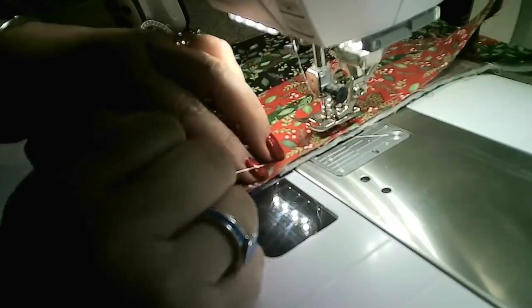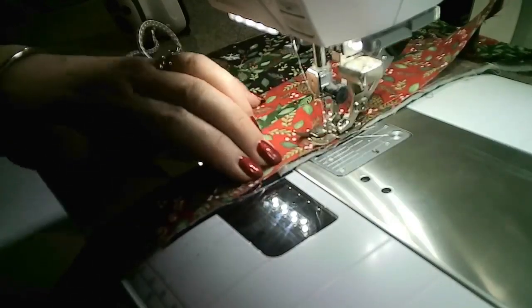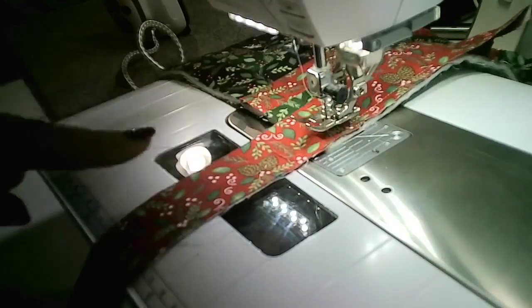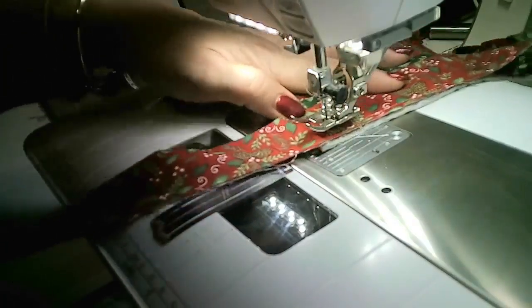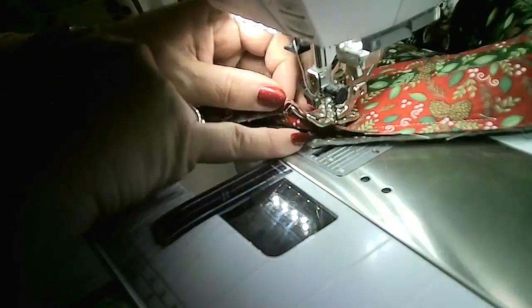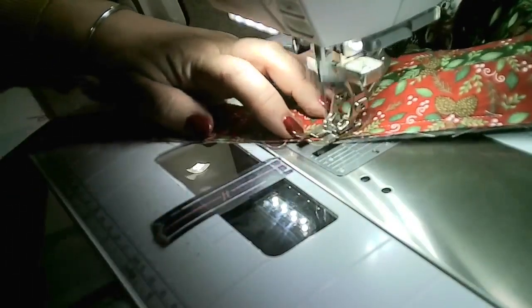I'm going to stop stitching a quarter inch away from the corner, okay, so to there. Needle down and then turn like that so that the needle is now, so here's the corner here. Okay, I'm going to stitch off the corner.